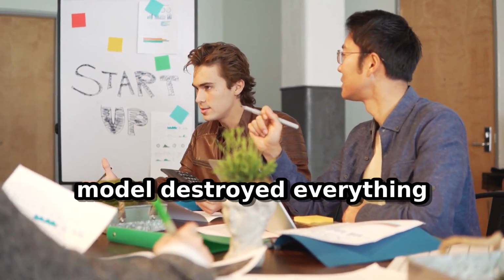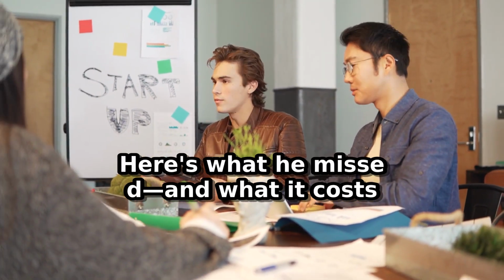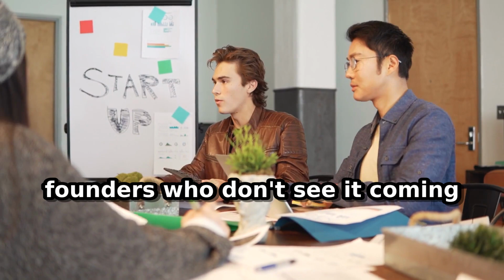Point 1. The automation trap. In 2022, a team of Stanford engineers built an AI tool that automated customer service for e-commerce companies. Within weeks, they had paying customers. By month 3, they'd processed $10 million in revenue.